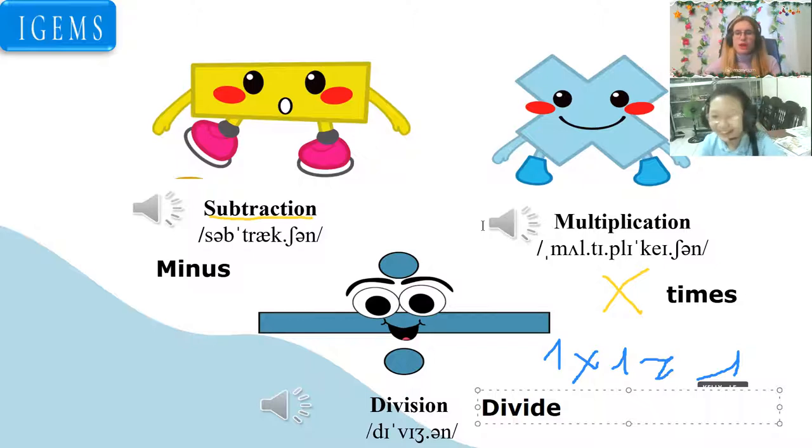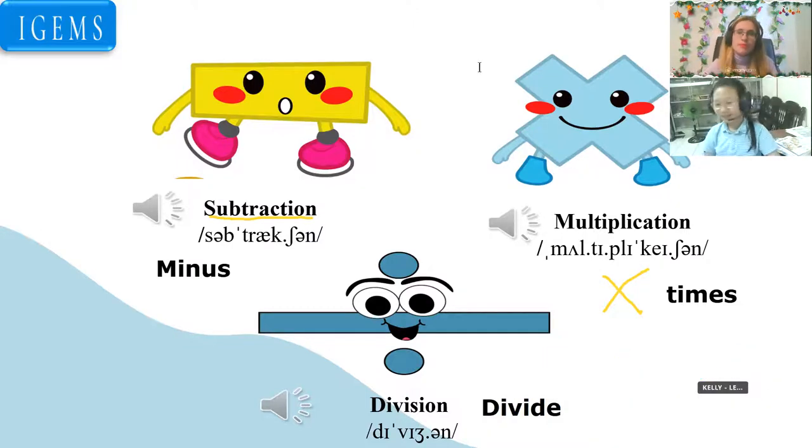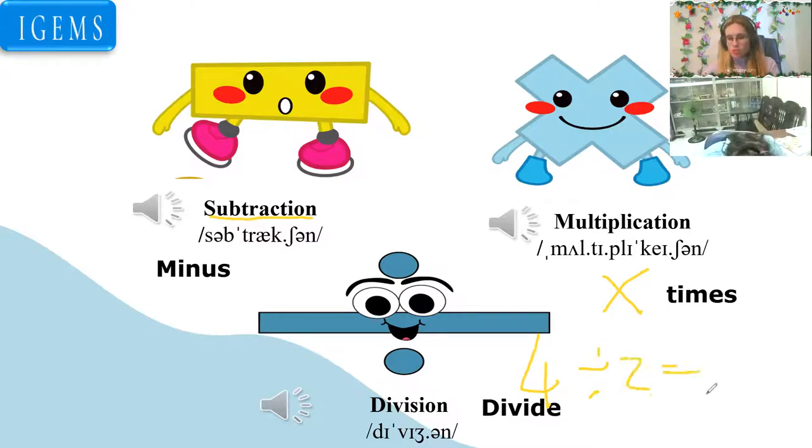Yeah, divide. Okay. So you can say 4 divided by 2 is equal to what? Divide, okay. Subtraction is minus. Do you need me to send you a picture of this one?